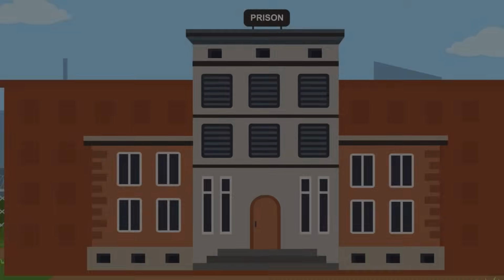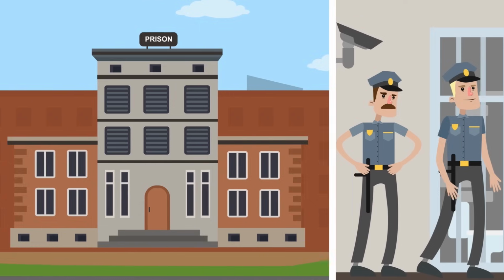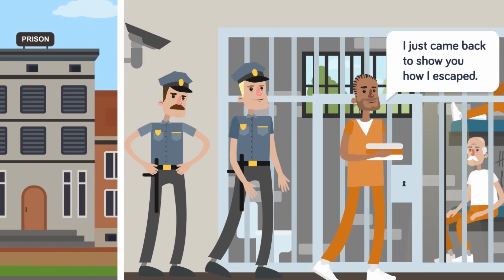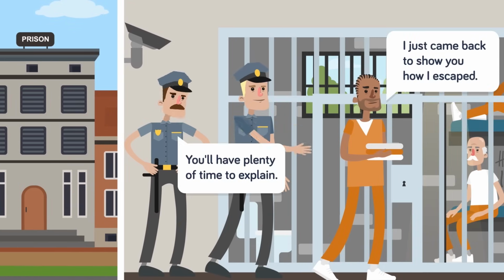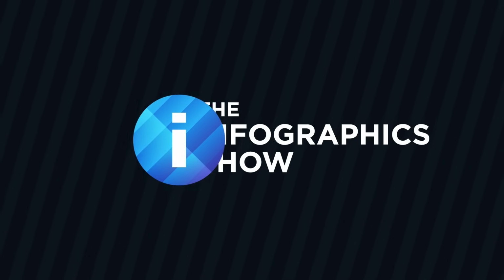When most people think of prisons, they think of someplace they're happy not to be. But not everyone. While we often hear of inmates trying to break out of jail to freedom, there are also some who try to break in for any of several reasons. Depending on their unique circumstances, they face different consequences for their actions. Let's find out what these could be in this episode of the Infographic Show.